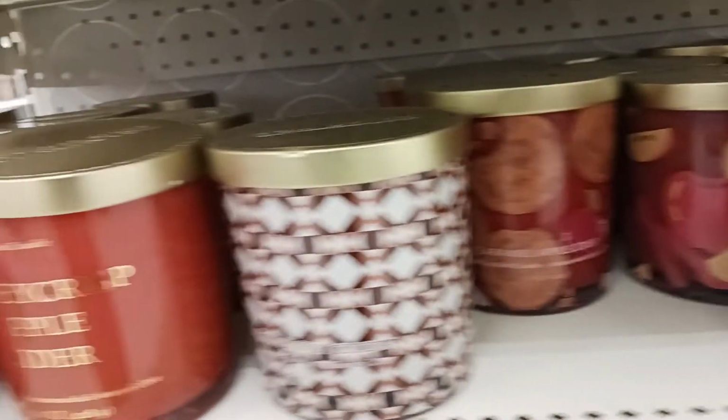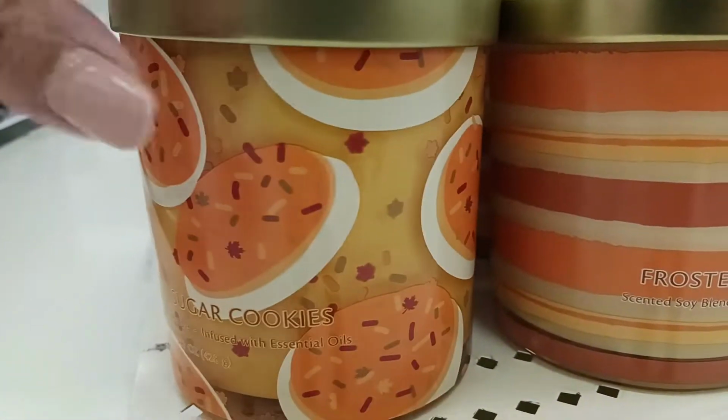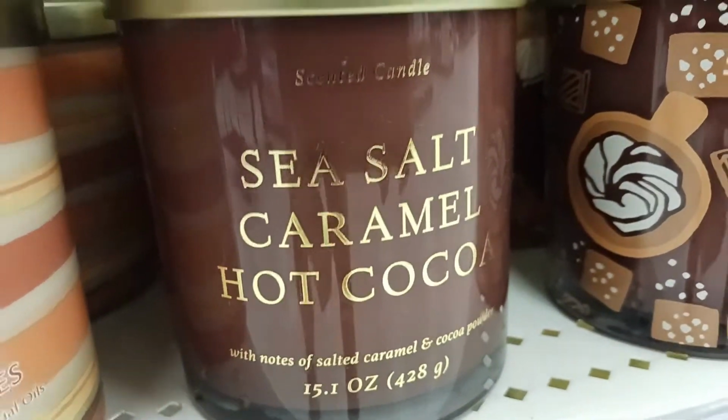Now I did end up getting a candle. I finally decided on the sea salt caramel hot cocoa candle. My daughter is a huge fan of caramel, and I thought this would be perfect for her.